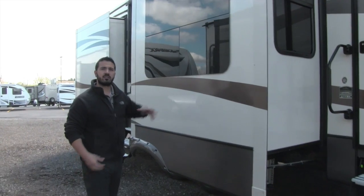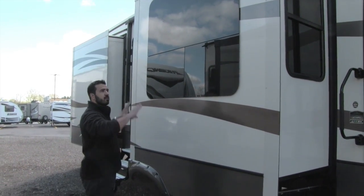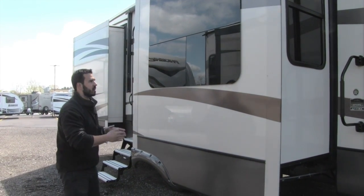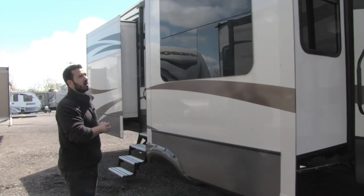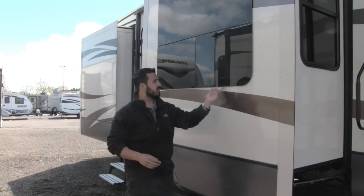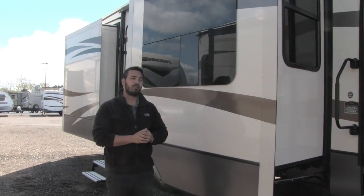A couple big advantages to frameless windows. One is they're a lot more aesthetically pleasing. They have frameless windows everywhere except for the sides of the slides themselves, which you don't really see anyway. So as far as looks, they just look absolutely fantastic. Also, the other advantage is the seal itself is going to be tucked behind this tinted glass, so it's not going to get beat up by the elements.